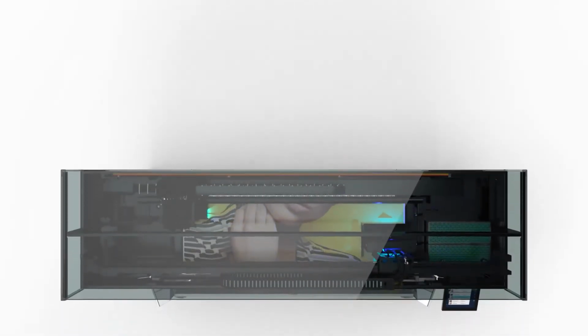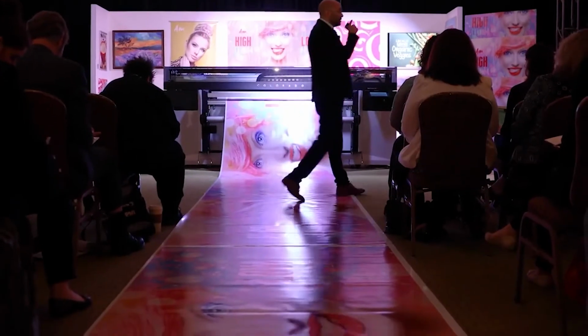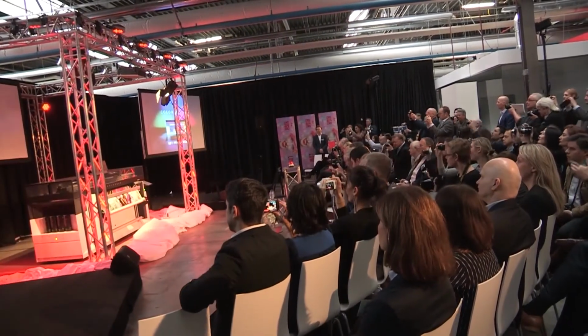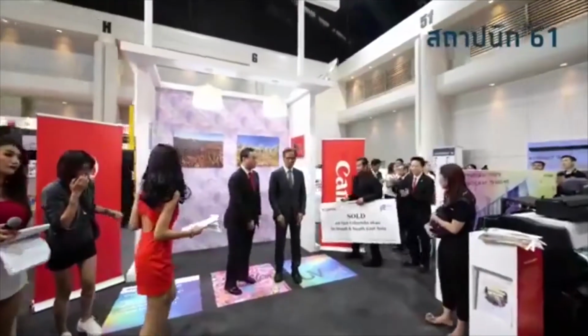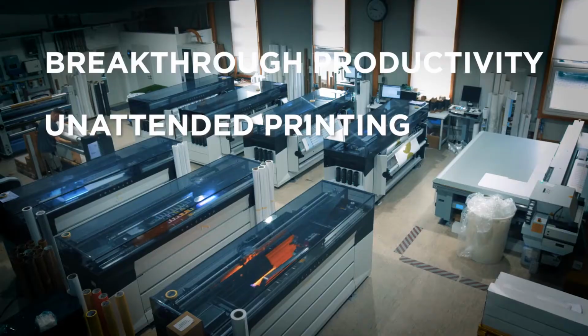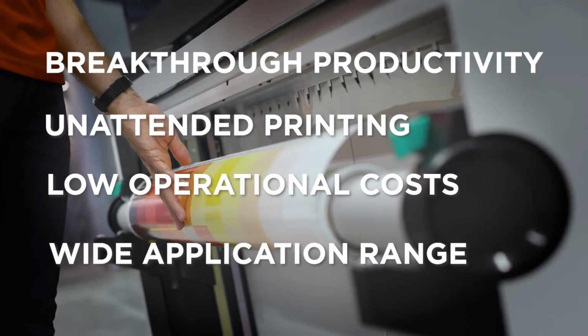In 2017, we introduced the first 64-inch roll-to-roll reel production printer, the Colorado 1640. We observed that there was a gap in the market when it came to printer hardware. The Colorado 1640 was the world's first real production printer in the 64-inch segment, known for its four pillars: breakthrough productivity, unattended printing, low operational costs, wide application range.